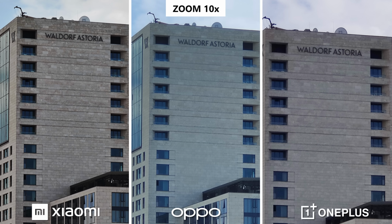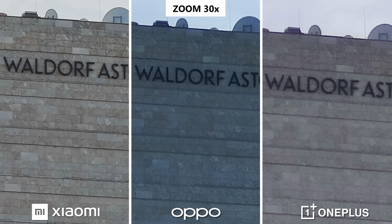At 10x zoom, Xiaomi shows off its great zoom capability. Where Oppo and OnePlus start to lose quality, the Mi 11 Ultra still has lots of details. It gets even more obvious when zooming in 30 times. We gotta mention that the Oppo is only capable of zooming in 20 times, which means that we had to crop in in post to make it comparable. And the OnePlus zoom is maxed out in this one.